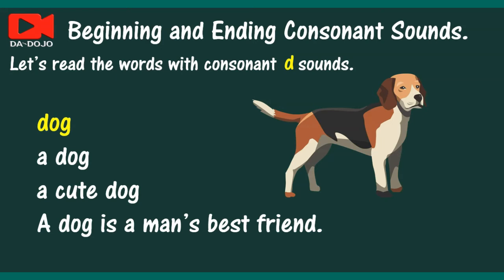Dog. A dog. A cute dog. A dog is a man's best friend.